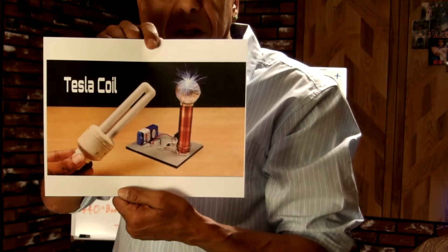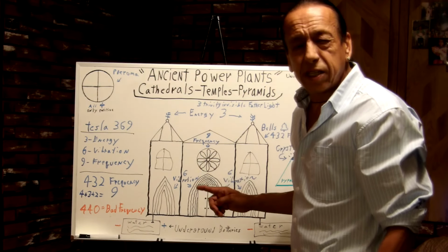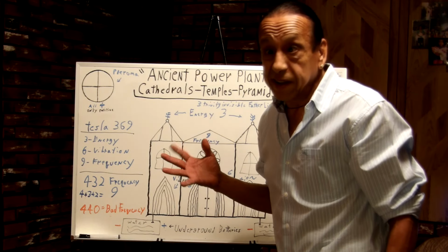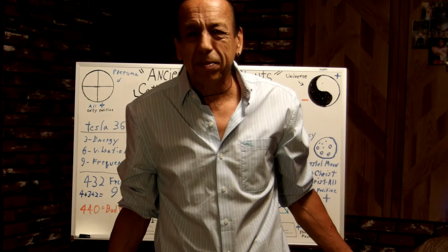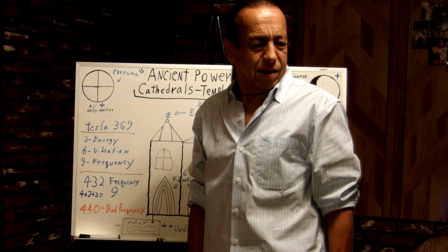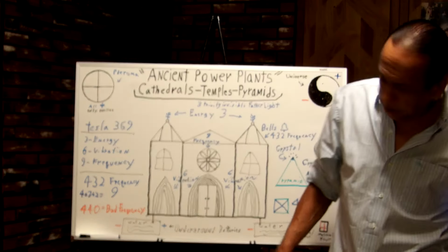Look up Tesla coil on YouTube, right? Look up Tartarian buildings. Look up Gothic temples. Look up pyramids. Look up Nephilim giants. That's all you gotta do. And you know what? A whole lot of you have already done this. We're all knowing all this stuff already anyway, right? I'm just explaining more, pushing more, showing more, because I figured out about the frequency.